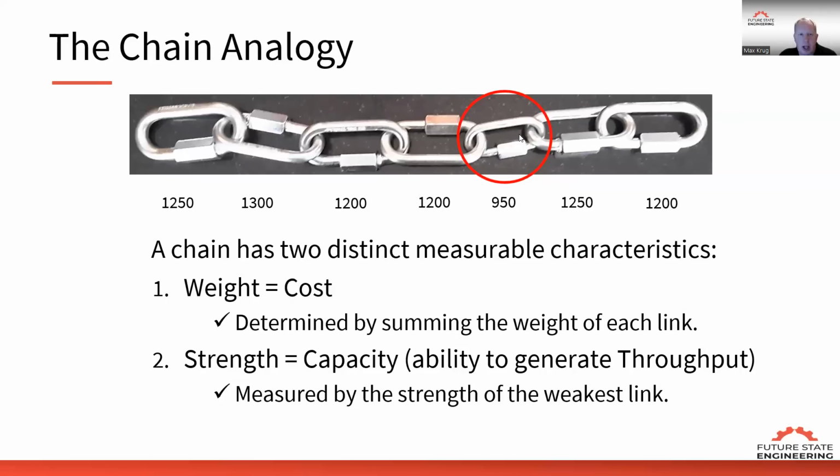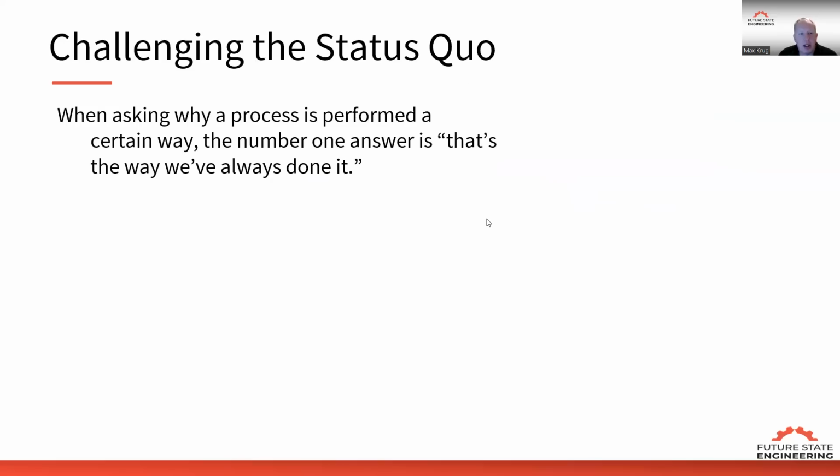And so we need to challenge, why is that happening? So when we challenge the status quo, what we want to do is look at the process and understand why they're doing it a certain way. And of course, the number one answer you're going to get is, "That's the way we've always done it." I probably get that answer 90% of the time.